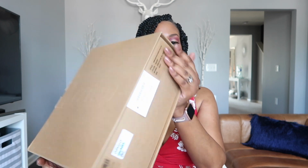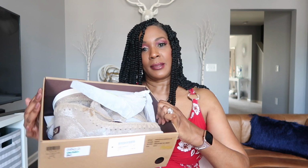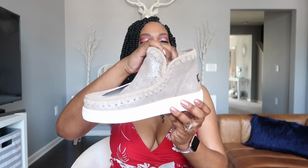The second pair is, the rest of the shoes are pretty much for the fall and winter. This is a brand called Mou. I don't know how to pronounce it. But I thought these were so cute, and I didn't have a pair of winter shoes that looked like these. So I got these. I don't think these came with a dust bag. This is how it came. And they're just like this type of Eskimo shoe. This is like suede.